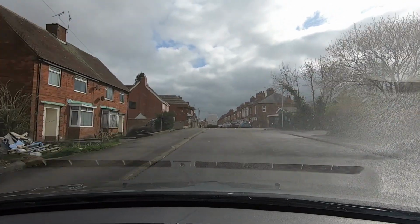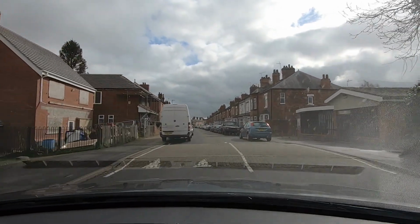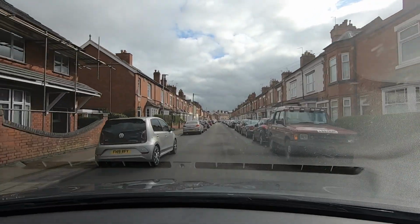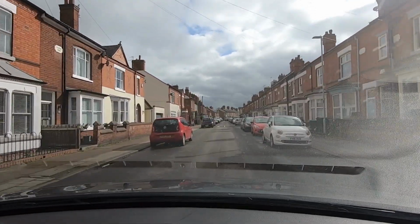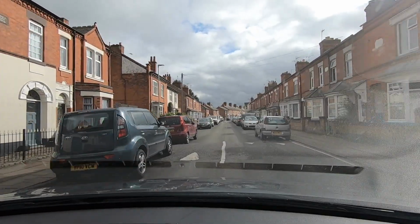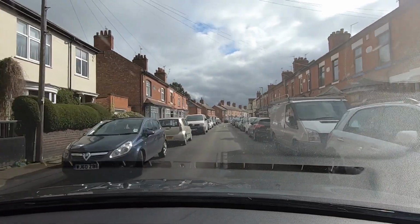And as we make our way along Central Avenue, we can see then that it becomes more narrow and more populated with parked cars at the same time. And all of these cars, I suppose most of them will be just parked outside their house, but some of them will be parked so they can walk into the town. So we're not that far away from the town in Wigston.